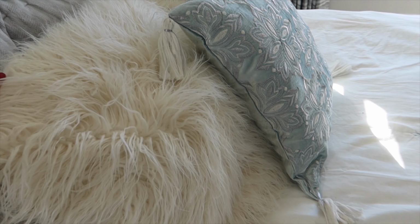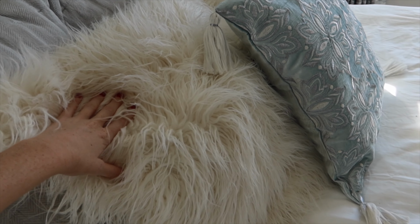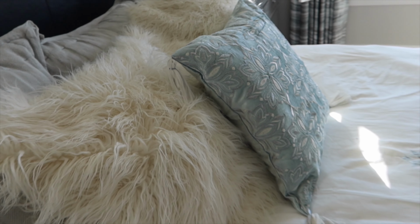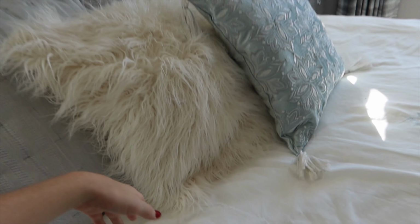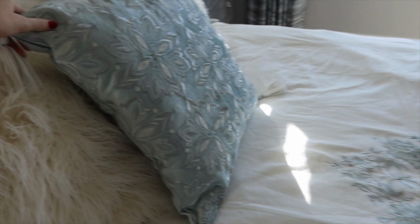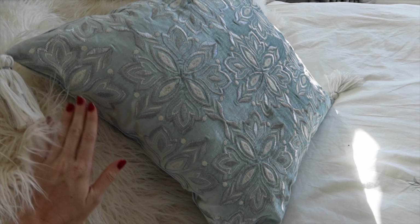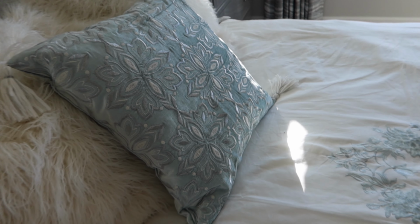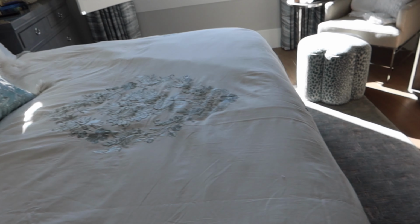These pillows are actually double stuffed with two smaller pillows, so that's why they look a little lopsided right now, but I think we might just keep it because it works and you can't really tell. And then this pillow is so lush. Look, this is just like a princess pillow, I feel like. Anyway, so yeah, that's the bedding.